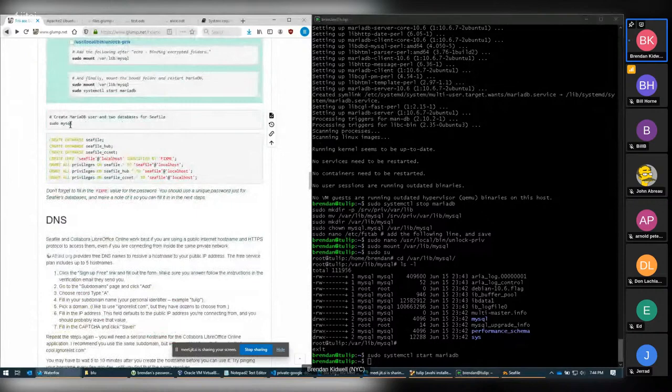We need to, oh, no, it is configured. We just need to create the databases for the Tulip project. So SeaFile uses three separate database schemas, and I'm going to call them SeaFile, SeaFile Hub, and SeaFile CCNet. I don't know which is which as far as the databases are concerned, but there's two different SeaFile processes. One is the front-end HTTP server that does the web pages, and then the other one is SeaFile Hub, which is the back-end REST API to your files.